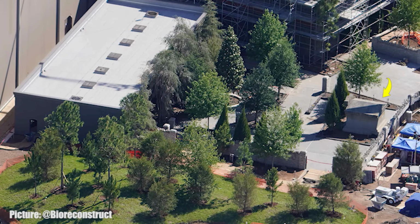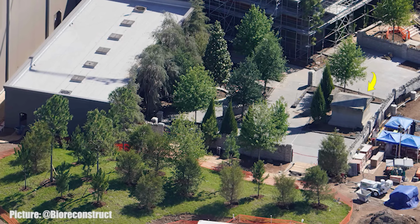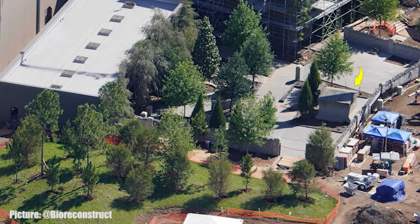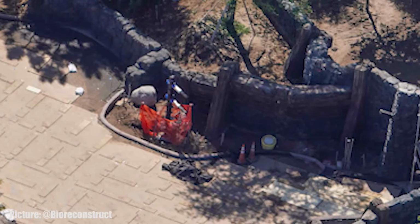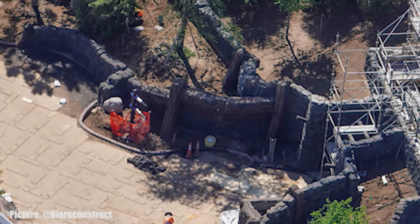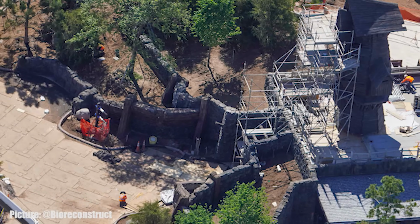The berm behind the queue area, which trees were planted several weeks ago, has had grass planted around the trees, finishing the landscaping on the berm. Next door at Burning Blaze Tavern, there has been what looks like a themed sign frame added just off of the walkway near the entrance to Burning Blades. Work continues on the windmill to prepare for the installation of the blades above.